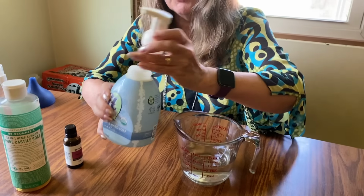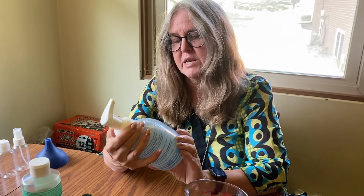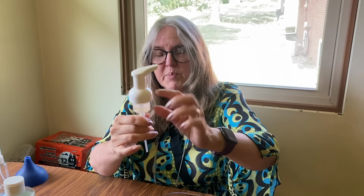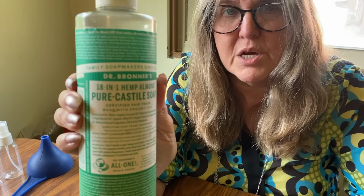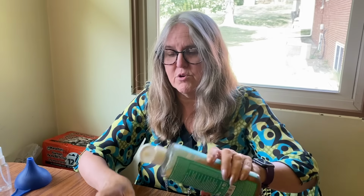The nice thing about hand soap is you can make your own DIY version of foaming hand soap pretty inexpensively. This was foaming dish and hand soap from Fit Organic. This is empty now. Just get a foaming bottle. This is the foamer up here at the top part of it. I use Castile soap. This is Dr. Bronner's. I really like it. A little bit goes a long way. I've had this jar for quite some time.